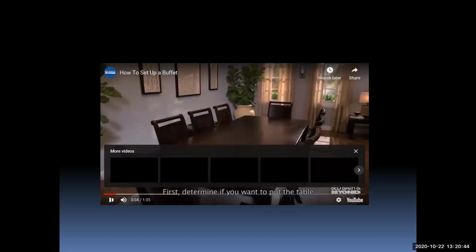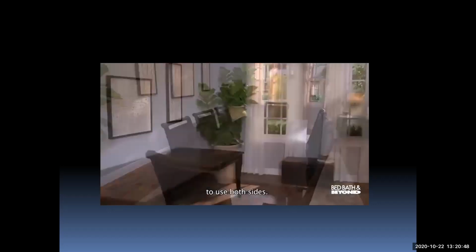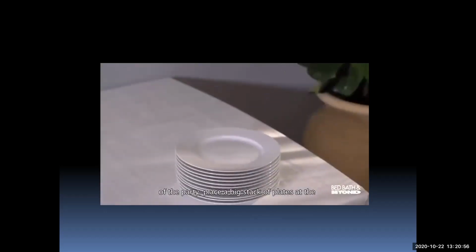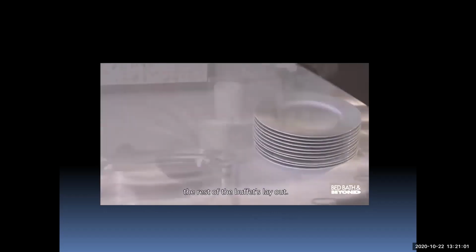First, determine if you want to put the table in the middle of the room, allowing a crowd to use both sides. Or against a wall. Great if you don't have a ton of space. Start with a tablecloth that fits the style of the party. Place a big stack of plates at the buffet starting point. Then plan the rest of the buffet's layout.